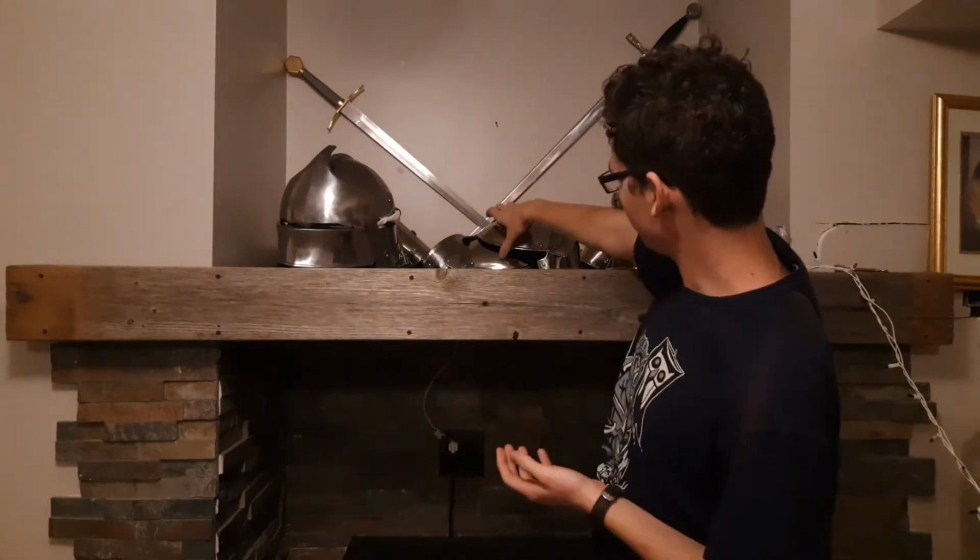Last time was weapons, this time is some armor, okay? So, first of all, there's a few different types of armor, and they generally fall into just a couple categories. So there's plate, that's what I have up here.